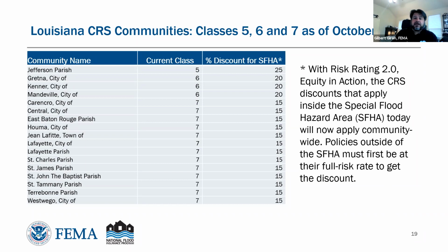As you can see, we have only one Class 5, but we have a couple Class 6, a large number of Class 7, and we go up to 9s. So the CRS community, it's not easy, right? But it's not designed to be easy. It's designed to incorporate higher standards. It's designed to incorporate communication and outreach to the citizens. It's designed to keep records and have those records available open source online so the community can see them, such as elevation certificates, not the personal information on them, but the information for the ECs. Now, all these equate to points. The more points you get, the better class rating you get.